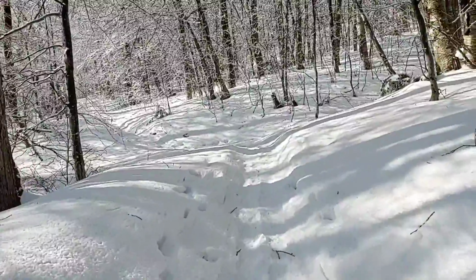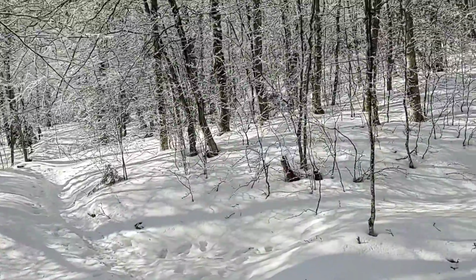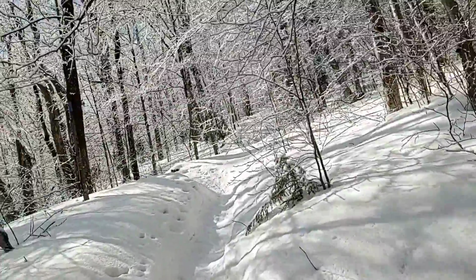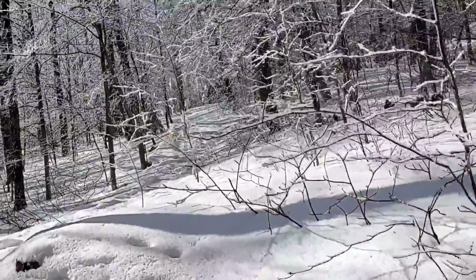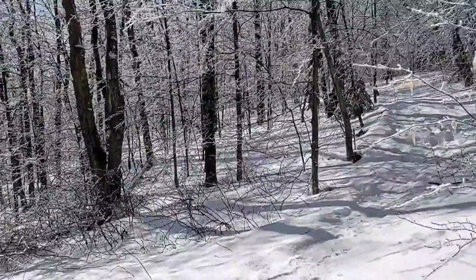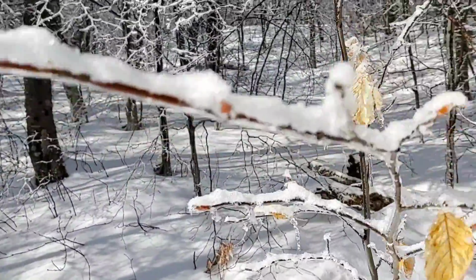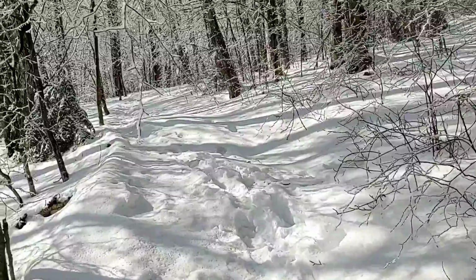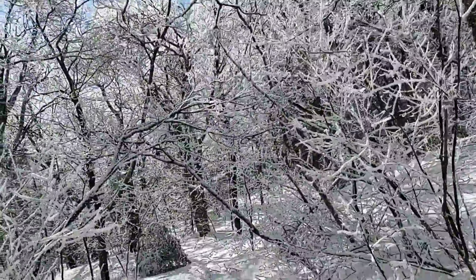Certainly a winter wonderland. It's pretty. I'm glad at the end of the day we get to drive back where none of this exists. Still winter.